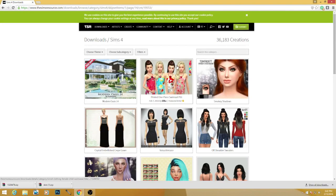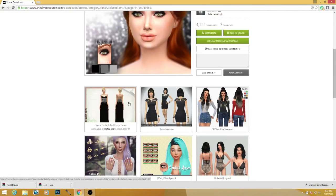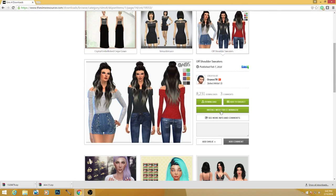Okay. I see you, baby. Here is some printed one-piece swimmies. And then here's a smoky eye chateau. I like that, Tom Frost. Ooh, girl, you're killing it. This is an interesting little dress here. It's called Versus Versace. I like this. Off-the-shoulder sweaters. Hell yeah. With those high-waisted shorts.